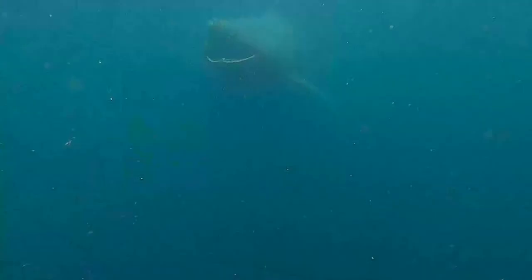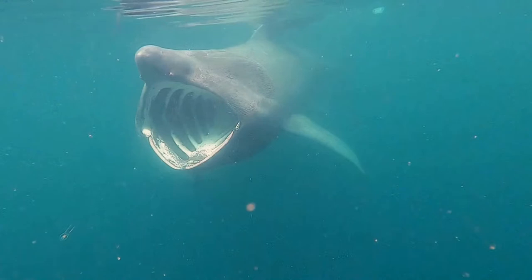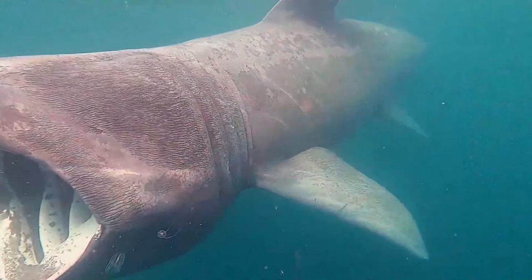Yeah, so here we go. You can see the basking shark coming towards us. He opens his mouth really, really wide, and you can see him pushing through the water. They are passive filter feeders.